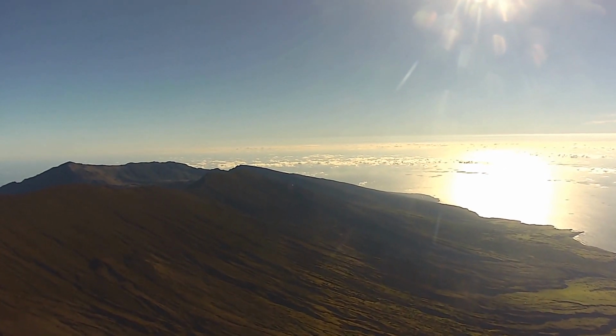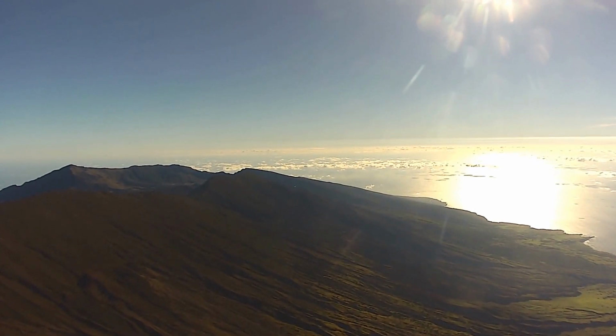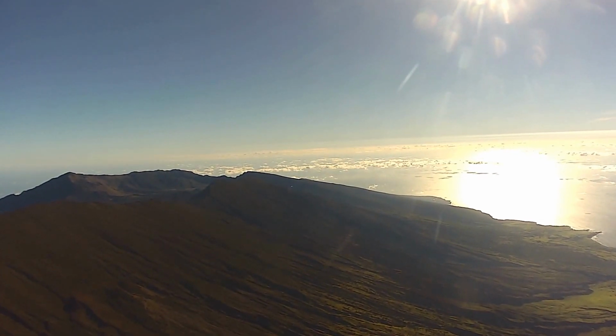Get a look down into the Haleakala crater area. You'll see a lot more of the cinder cones in there running along the fault line. Tallest one in there, you'll see just popping up to our left here, 700 feet tall.